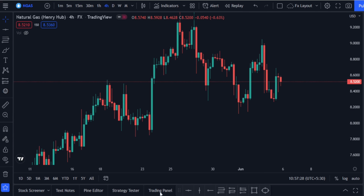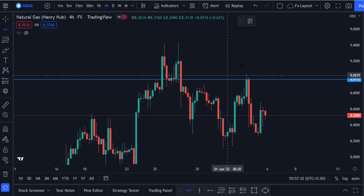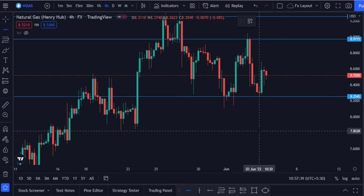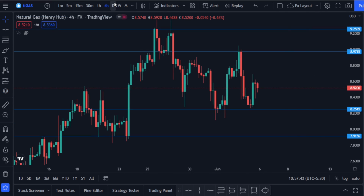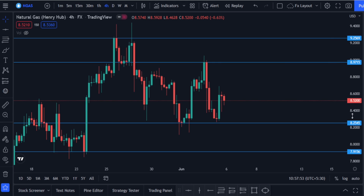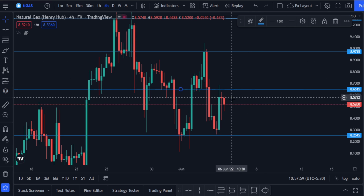On the 4-hour time frame, guys, we have a resistance right here. There is another resistance right here. If we talk in terms of the support, we have the support right here. There is another support right here. So from the daily, we know that okay, we are bullish and we are looking for the long trade. Other than these, we can also consider this one as a resistance for the price.